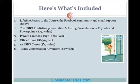We also give you conversation advancers. This is a 13-page booklet on every objection that a for sale by owner has been able to come up with over the last 35 years. And what's funny is they aren't new, and we give you 3 or 4 ways that you can answer it. It'll be your language and your way to handle it.